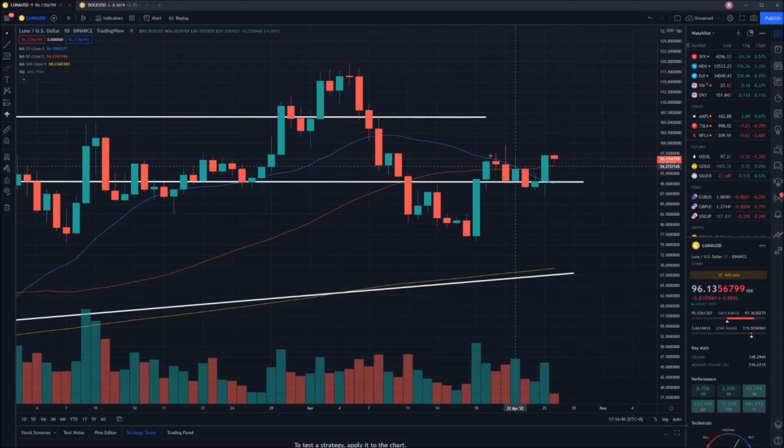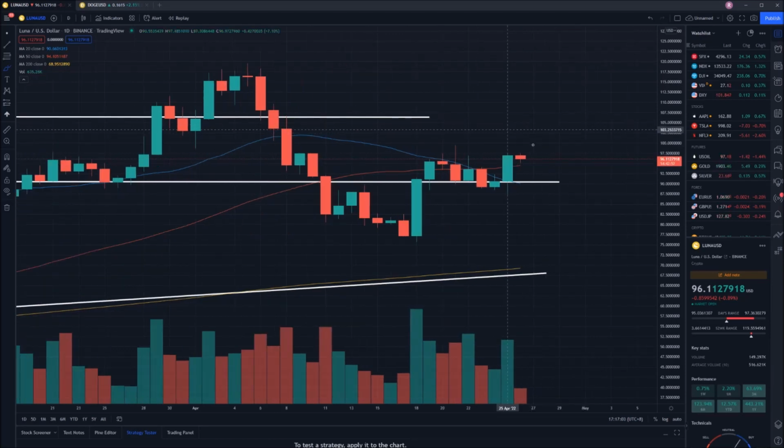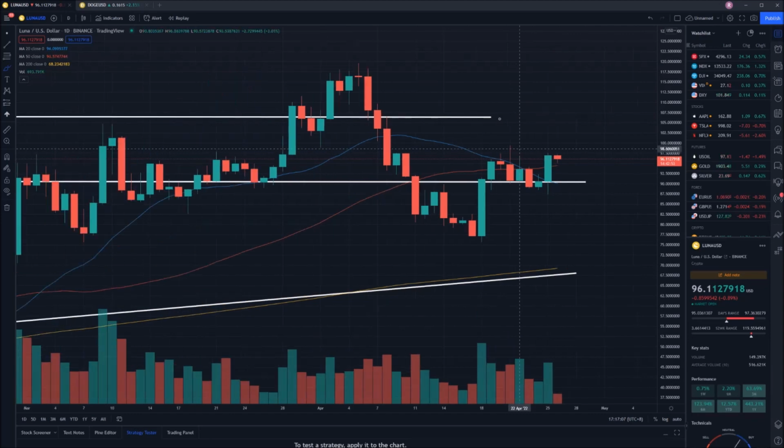Now, that 20-day moving average, as you can see over here, was acting as a major point of resistance for the past week. After we broke through that, we are now using the 50-day moving average basically as a support point for us. So that's sitting at $94, and we've just bounced off it today, and we're currently sitting, as I mentioned, at $96 for a day high so far of $97.